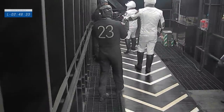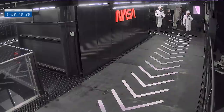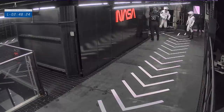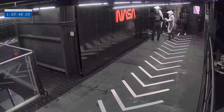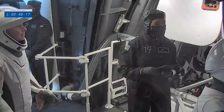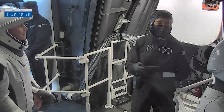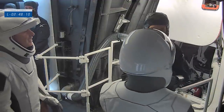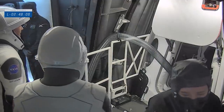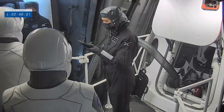And they'll be stopping to use the phone. Shane and Megan already had the opportunity to do that. That phone is up where you see the person in the black suit. That looks like Jessica Meir, number 38, part of the closeout team at the pad. And this is a shot inside the white room. Astronaut Shane Kimbrough to the left of your screen. And to the right, you can see the side hatch of the Crew Dragon Endeavour is open. In preparation for the next milestone, which will be crew ingress in just a few minutes.